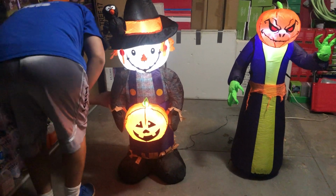So, did we not go over the tethers? No, I don't think we did. There's two tethers on that one. Those ones are a little higher. This one, I'm guessing, will be right underneath its arms. There's one, and there's one.